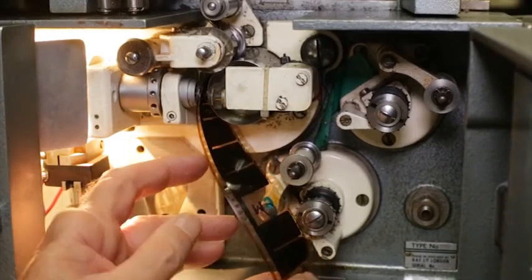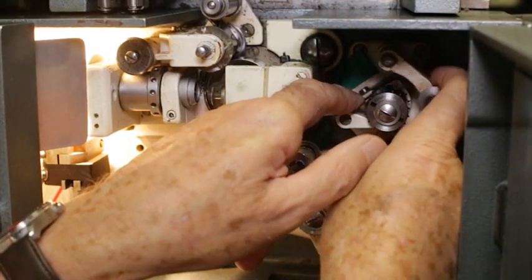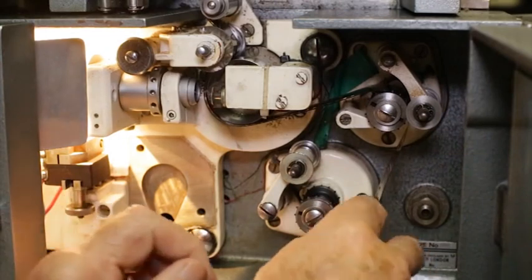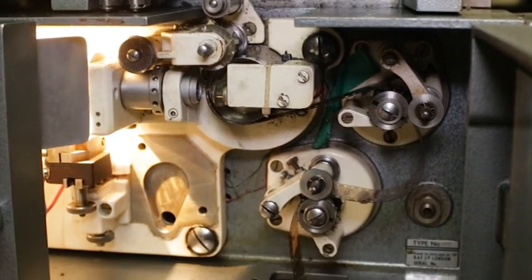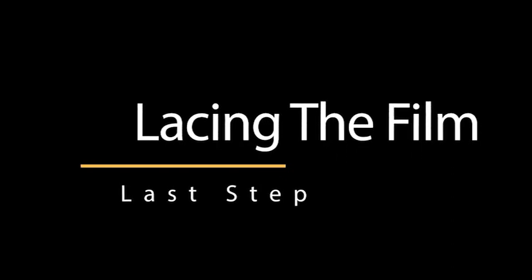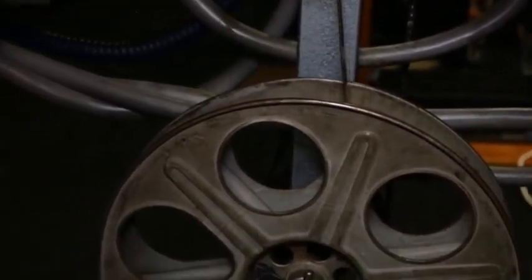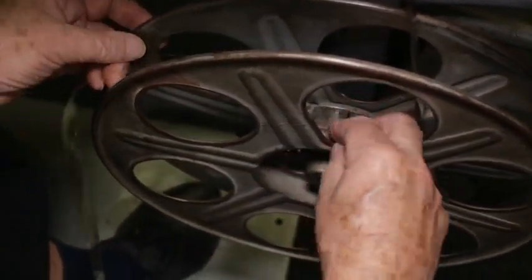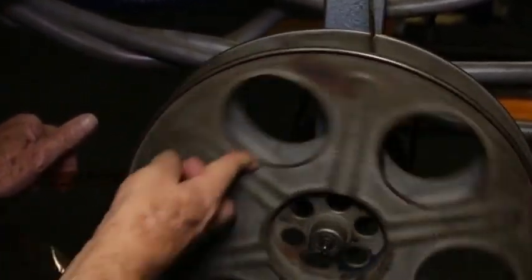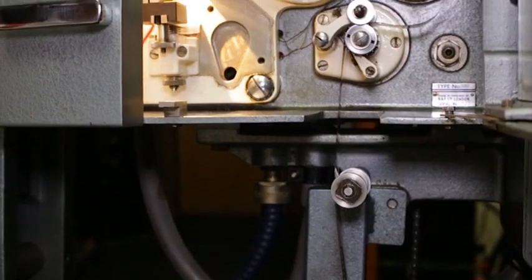After the kinetic flywheel, the film is then driven by the sound head sprocket and has to be captured by the lay-on roller, like that, followed by a further sprocket below where the film is driven again with a lay-on roller on top like that. So the last step is to attach the film to the take-up spool, and that's easily done. And so there we are, all ready to project the film.